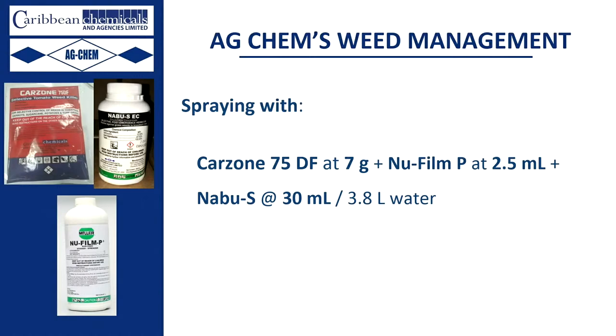So if you're planting sweet pepper and tomato, I tell you the truth, those peppers are going to be coming down if you should spray or if the Carzone should come in contact with them. And so you manage accordingly. Now your Carzone is, of course, 1 teaspoon or up to 7 grams per gallon of water. And your Nabo-S, 2 tablespoons per gallon. And you mix accordingly and you can spray throughout the crop.